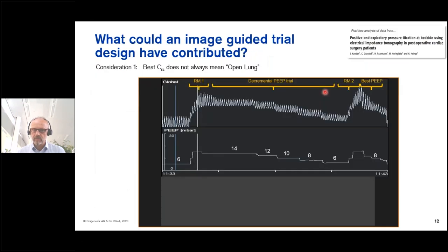But I'd like to illustrate here that the best compliance doesn't automatically mean this is the open lung. Of course, I don't have access to the data from the ART trial and EIT was not used, but I've been involved in a different study where we also had, however, not ARDS patients, but post-operative cardiac surgery patients. They also did the PEEP trials with an initial but moderate recruitment maneuver. But remember, it was not ARDS patients, so the lung was quite easy to open in those patients, and so such an aggressive recruitment maneuver was not required.